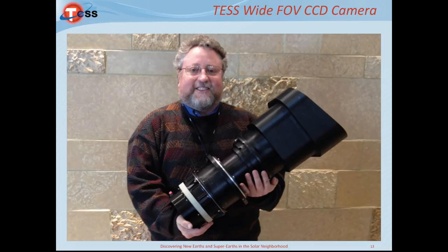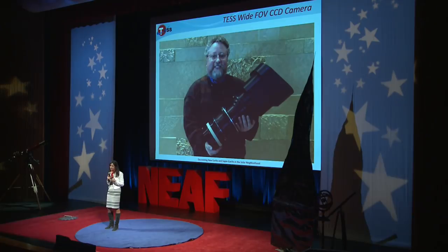Here's one of the cameras. This was a prototype, actually. This isn't one of our real flight cameras. But we put our smallest person with the camera, so it looks as big as possible. The aperture is only about 10 centimeters. And what you see on the outside there is a giant baffle, actually. It's ribbed on the inside, so in starlight, we don't want to get stray light coming into the actual camera.